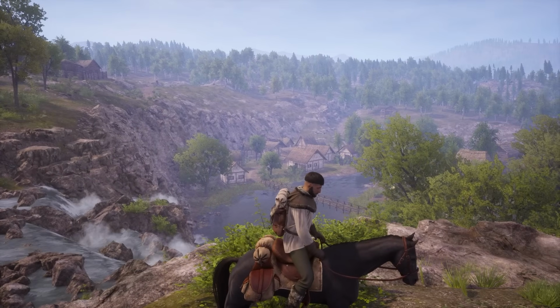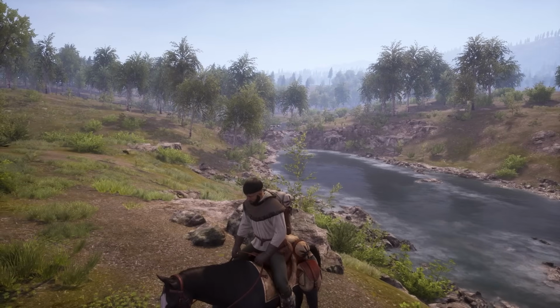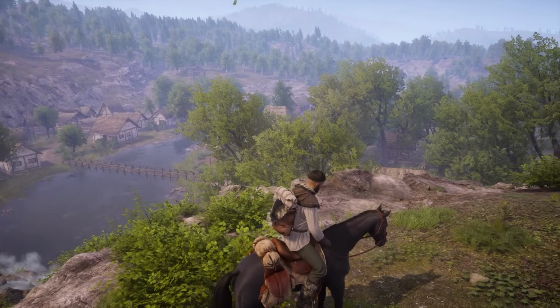Today we're going to do some building, and I've got the perfect location right up here on my horse to do this building project. We've got the waterfall nearby. There's a small waterfall behind me there that leads into the bigger one here, which is of course where our town is and where we can see pretty much the entire town.